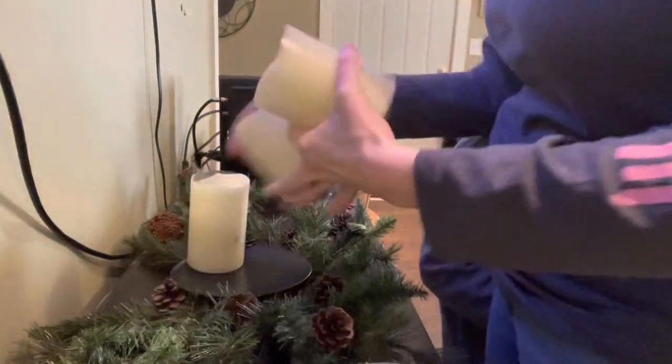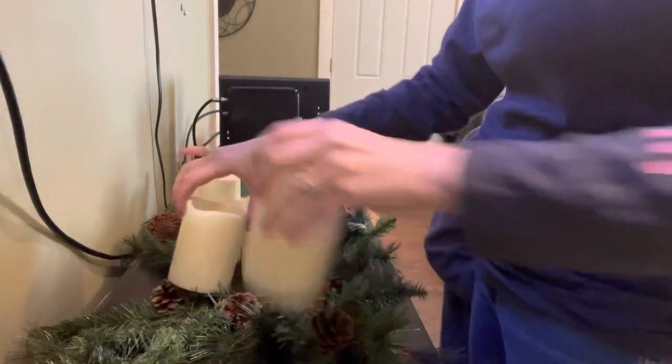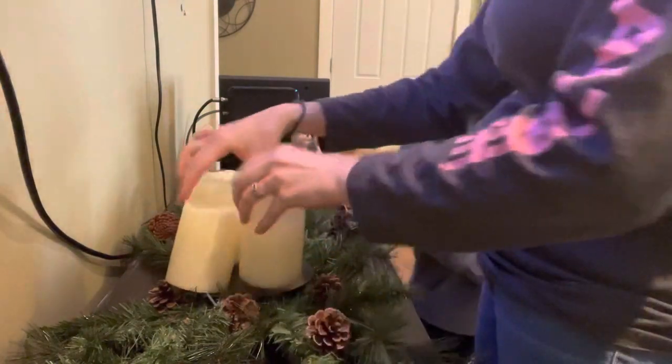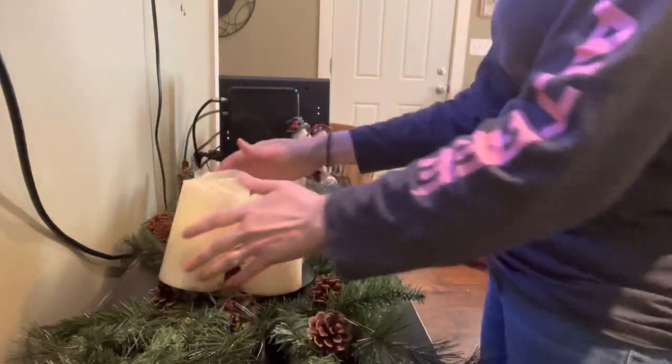I was not sure what to do with this little black circle, so I tried the four candles and decided I didn't like it and switched it out for a single one.